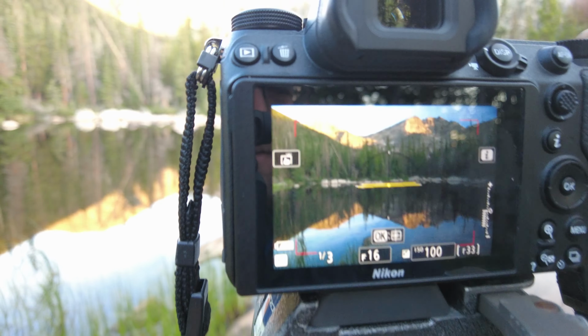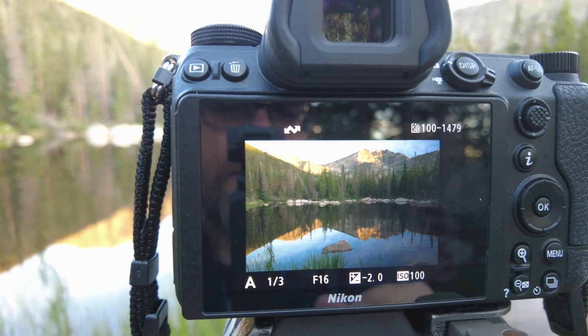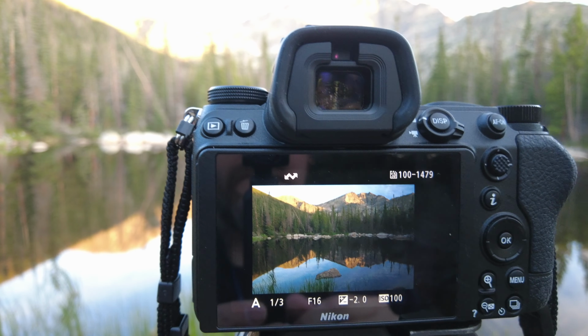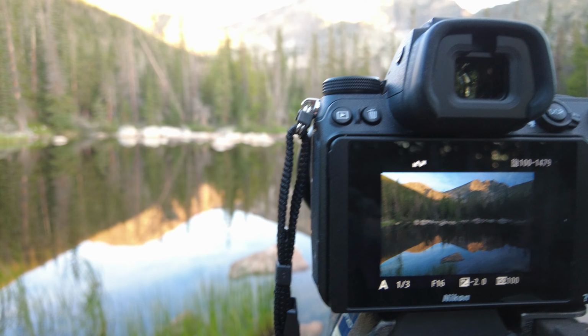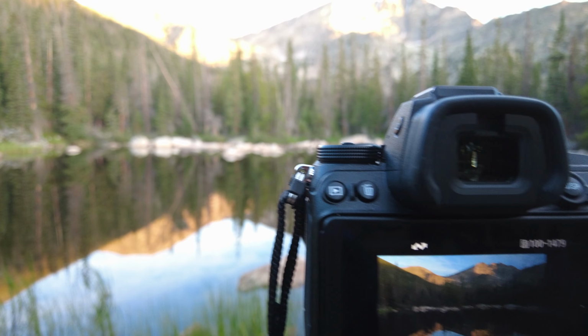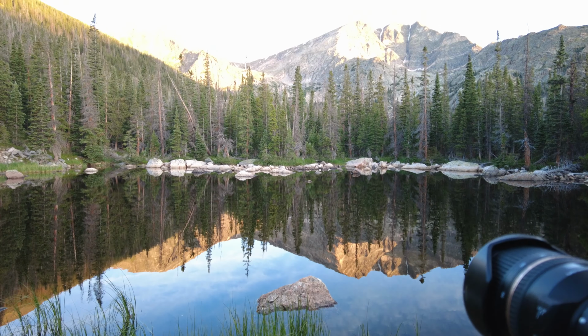I'll squeeze off another one there so you can see my shot. Trying to balance that reflection with the mountain peaks above, so kind of breaking the rules a little bit with my horizon line being just down the middle. But when you have reflections, you can usually get away with that.